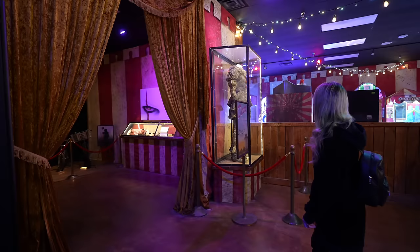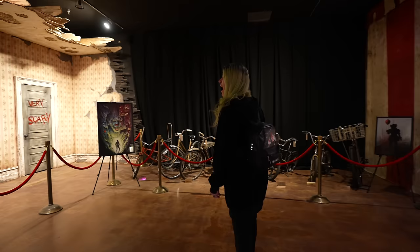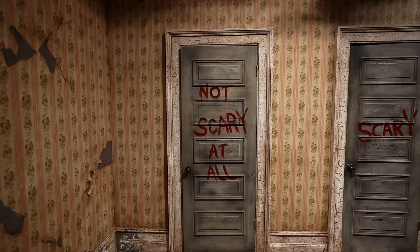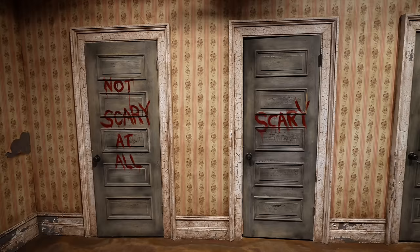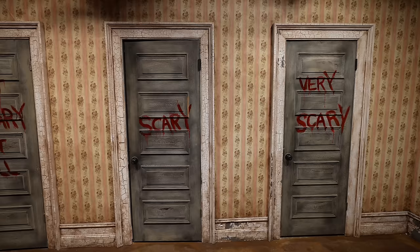But here's the thing. As cool as the costume is, wait until you get a load of what's inside the room. We're going to showcase it all. They have the doors. Now, if by chance you haven't seen It Chapter 1 or It Chapter 2, stop this video right now and watch the movies. I'm kidding. Watch this, then watch the movies, or watch this and the movie at the same exact time. But these are the actual doors. Not scary at all, scary and very scary. Which one would you choose?